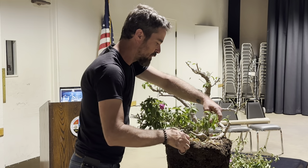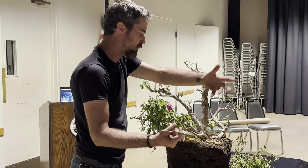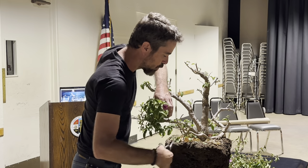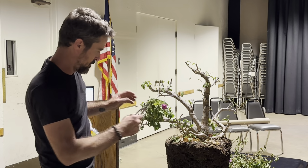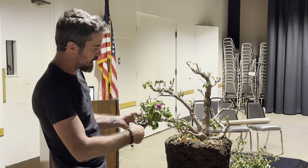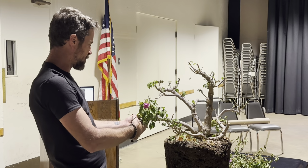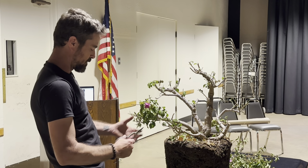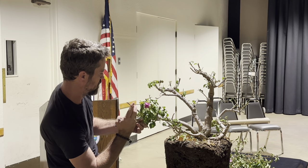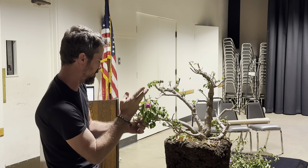So these guys, again, just finding where they straighten out and leaving a 1.5 to 2-inch section. And I'll probably clean up more of this too once I can see in here. Will you seal any of the big wounds? Yeah, anything over 1/4 inch or bigger, I'll seal if I'm not putting a graft into it. I am going to graft it.